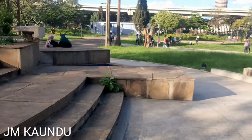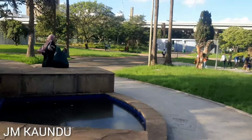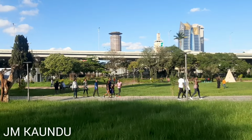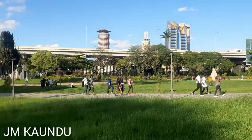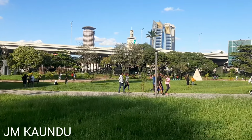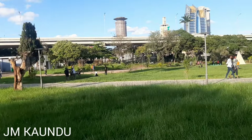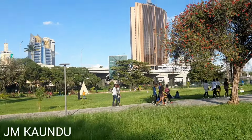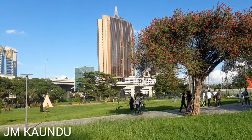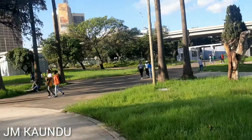We are now heading to 1300, so very soon we'll be getting to KICC, and KICC, then Pension Towers. The other building behind Pension Towers is KRA. Then on this other end we have Bunge Towers, a new building in town. That's a new building in town, so it looks beautiful, amazingly beautiful.